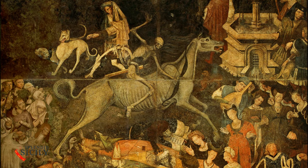In this enchanted garden, Death on horseback breaks out, both skeletal. It launches its deadly arrows that target men and women of all social backgrounds. A wonderful artistic masterpiece to visit at the Palazzo Abatellis in Palermo.